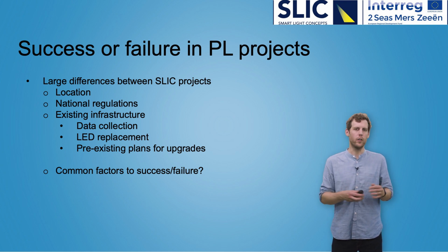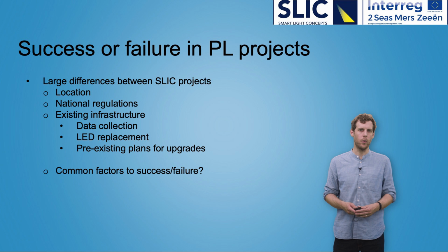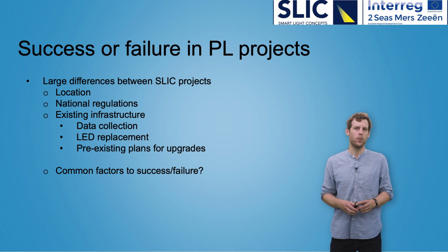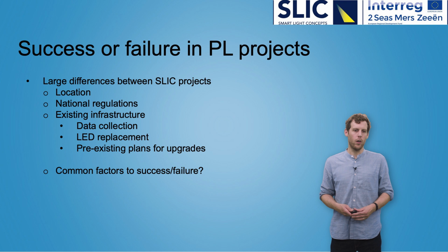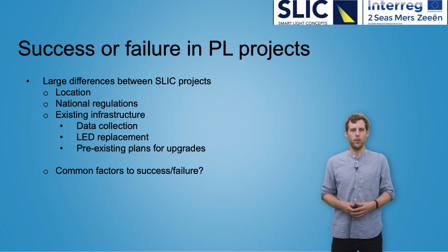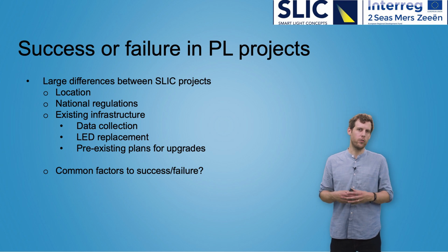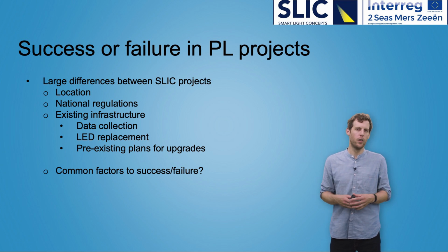There is a big difference in existing infrastructure, not only in terms of the lighting system, but also in terms of data collection, and also whether or not LED replacement was already finished or ongoing, or there was no LED replacement at all at the start of the SLIC project. There are also different stages of pre-existing plans for upgrades. A number of pilot projects already had advanced plans for upgrading their lighting system of their own, and SLIC project helped them accelerate those plans. There were also a number of pilot projects which did not have any plans at all, where SLIC really had to get those plans started as well.